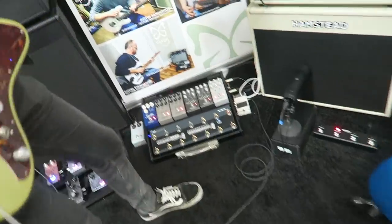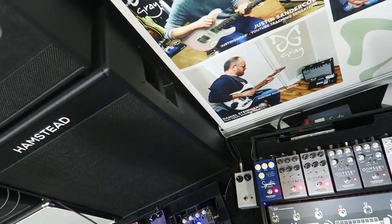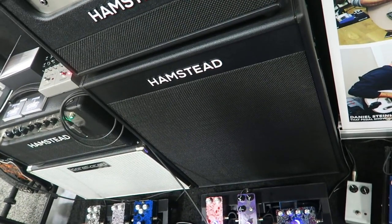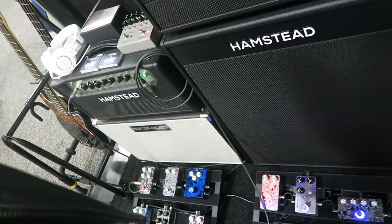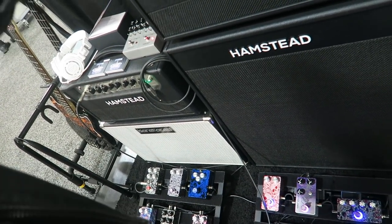So Tim's got a stack of these. I think this is basically a whole load of Odysseys. I think that one's the tremolo.